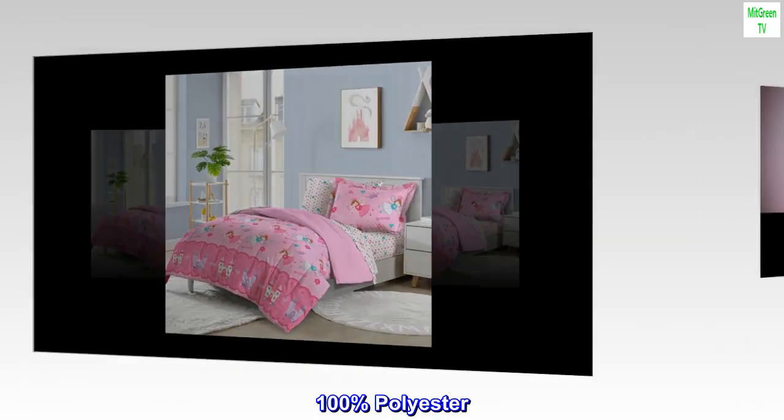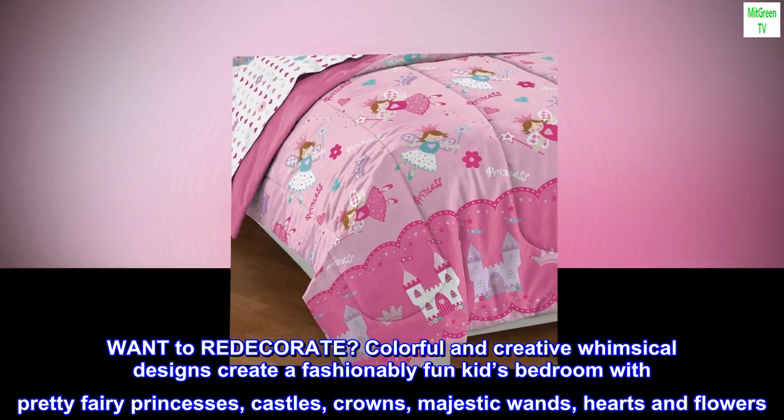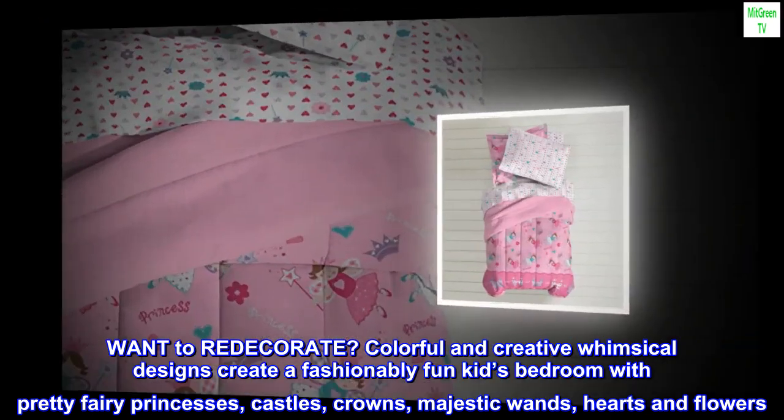100% polyester. Imported. Want to redecorate? Colorful and creative whimsical designs create a fashionably fun kids' bedroom with pretty fairy princesses, castles, crowns, majestic wands, hearts and flowers.